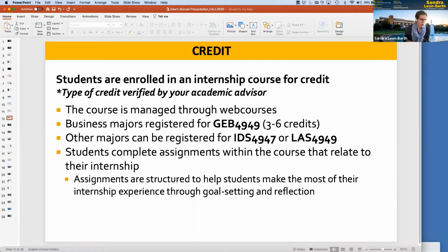Because as you can guess, there's really no benefit to being registered into more credit than you need, because that's essentially you paying for something that is not benefiting you in meeting your graduation requirements. So nobody wants that. That's why it's so essential that we have that communication with your academic advisor, so that they check your degree audit and determine exactly how much credit you need and will benefit from for doing this experience. Okay.